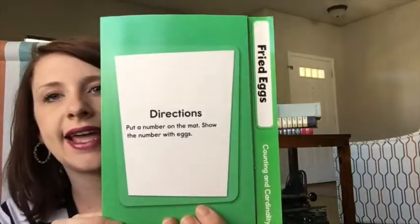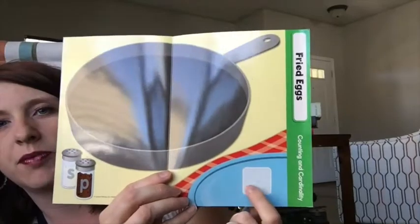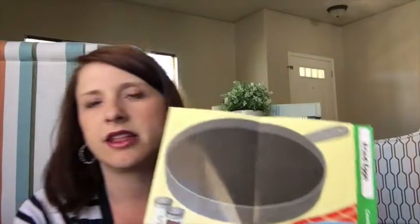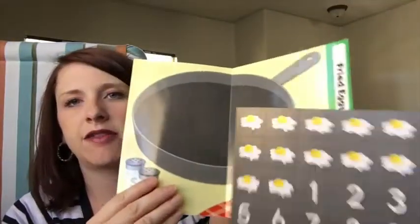These are fried eggs. The directions are to put the number on the mat and then show it with the number of eggs. So here's your frying pan, and then you put a number on the plate, and then you put the number of eggs in the frying pan, and then you can check your child's work. It's just that simple math recognition. I got that because I thought it would be something fun that he can do while I'm busy with what some of the other preschool aged students are doing. So that as a whole is what I've selected for my curriculum.